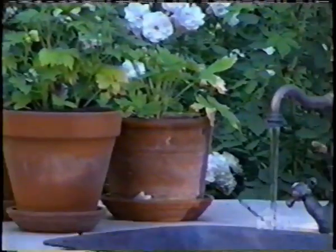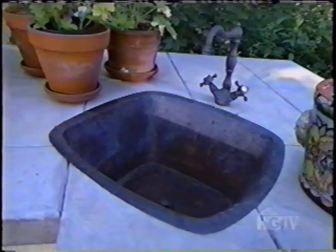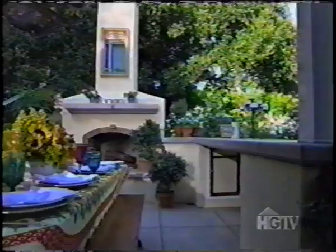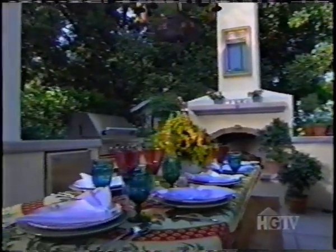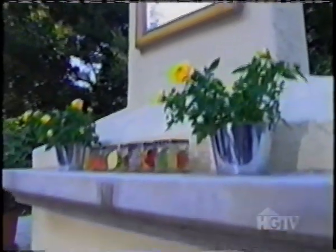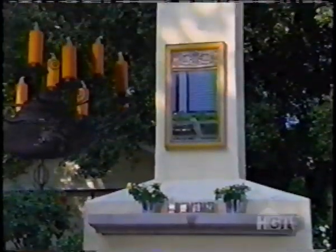This sink is a hand-hammered copper sink from Mexico. It was on the more expensive side, but I didn't want aluminum out here. I didn't think aluminum had that warm outdoor feeling. You need to rinse your hands, you need to wash your towels. You just have to have water. Liz thought the outdoor kitchen should feel like an indoor room, so she added a fireplace complete with a mantel. We were involved with every step of the design and the size. We'd get out and measure it, too big, too small. So it's exactly what I wanted. I wouldn't change a thing.